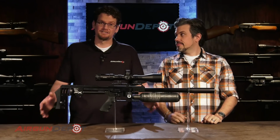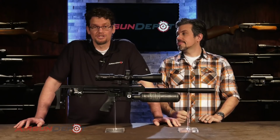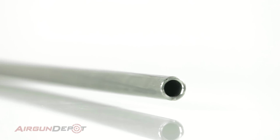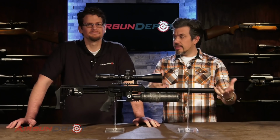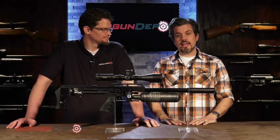Well, the great thing about this for you Impact owners out there is that you can switch out to the new system with just the change of a barrel kit. Yeah, you're exactly right, Travis. Like, let's say I have a 22 caliber Impact. I want the 25 caliber X barrel. Just buy the kit, slide it in. Bob's your uncle, whatever the hell that means.